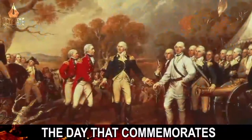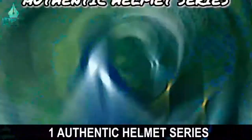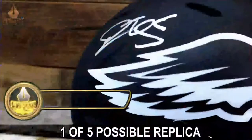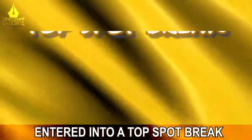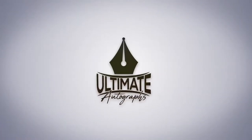June 14th is Flag Day, the day that commemorates the adoption of the Stars and Stripes by the United States in 1777. It's like the 4th of July, but a lot less cool. Even though it's a nationally recognized holiday, nothing special has ever happened because of Flag Day. Ultimate Autographs is about to change that with four special Flag Day Mystery Box Series. One Jersey Mystery Box Series, one Replica Helmet Series, one Authentic Helmet Series, and one Mixer Series. There are 200 boxes in total. Each box contains a little yellow flag. Written on each flag is the description of one of five possible replica or authentic helmets signed by past and present stars. When you see the name of the player on your flag, you can choose to be entered into a top spot break for their signed lid, or you can choose to forego your spot and walk away with $10 in UA cash. Do your patriotic duty and purchase a specially marked Flag Day mystery box today at ultimateautographs.com.